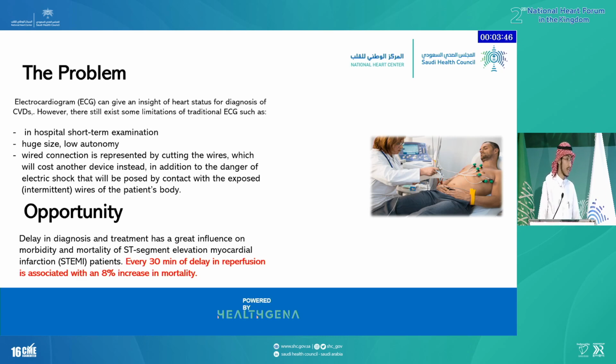device, a traditional device for the ECG, and also the patient has only a short-time examination. That means the patient will be examined for the cardio disease problem over a short time. That means we cannot detect the patient's disease all the time, 24 hours. And the electrons, I mean the wires, the cutting wires, will affect the patient and may cause an electric shock to the patient.